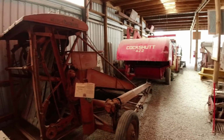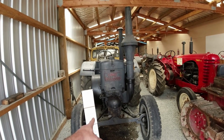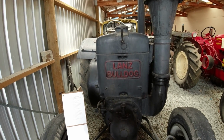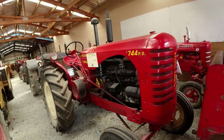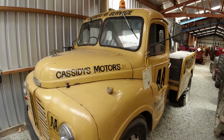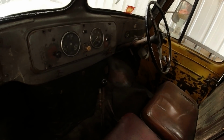God, they're a health and safety nightmare, these old machines, aren't they? Oh, this looks an entertaining yard. The Lance Bulldog, big single cylinder, I think, in those. Wow. David Brown, the Aston Martin fame. Another Twin City. Big old Austin. That's lovely to see. K4 breakdown truck. Wow.